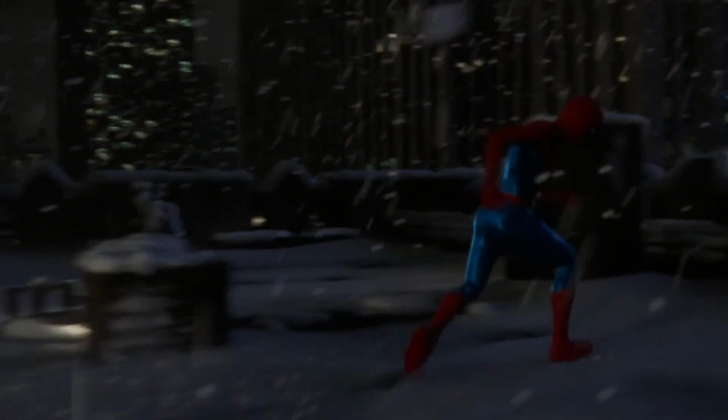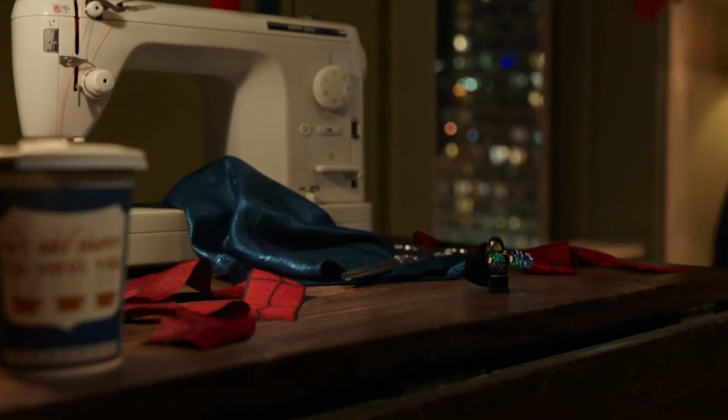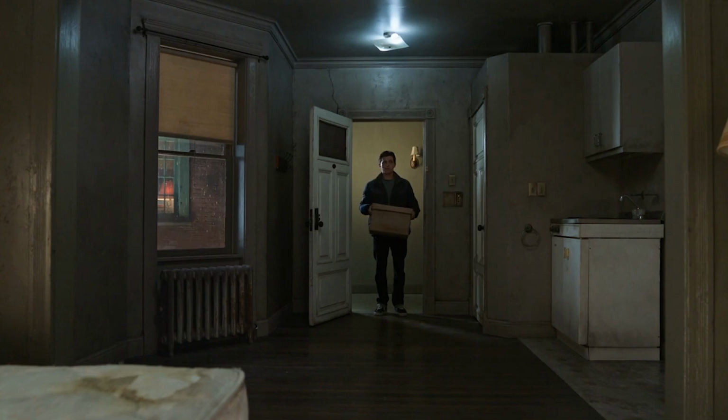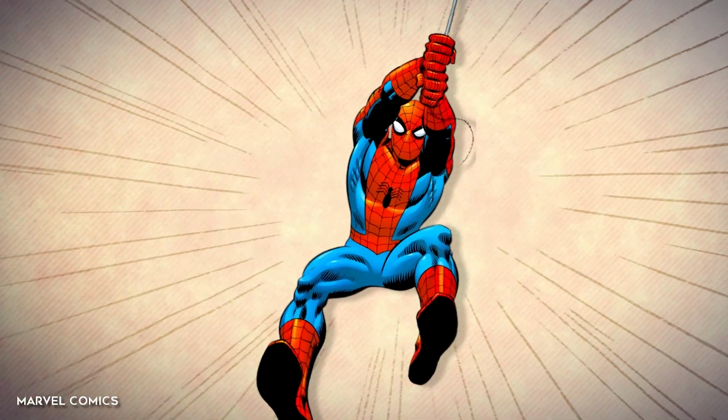However, most recently, Spider-Man literally went back to the drawing board when everyone forgot who he was. Peter Parker made a new hand-sewed suit in his brand new apartment all on his own, with very few materials. This suit is perhaps the most faithful adaptation to Peter's original appearance in the comics, though give it some time and I'm sure it will get upgraded again.